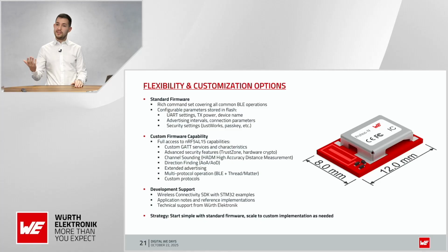For example, maybe in the future you want to be able to implement some channel sounding measurement, or you want to have some specific communication standard implemented. You are going to be able to do it if you are using our modules. Basically, all features of the nRF54 L15 are going to be available.